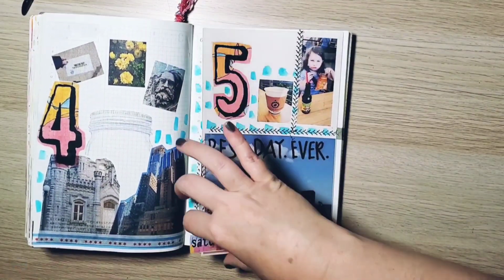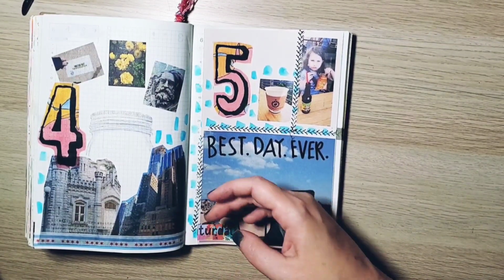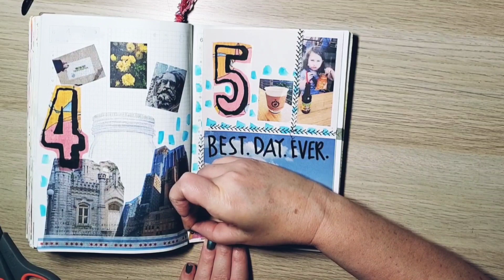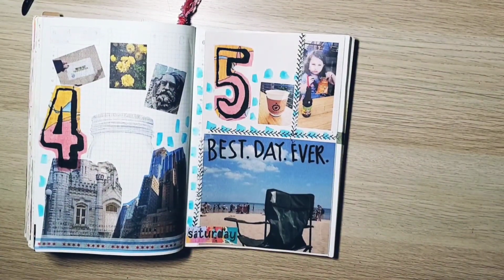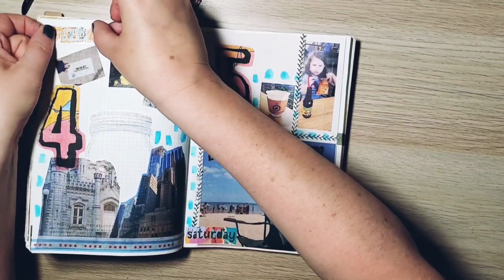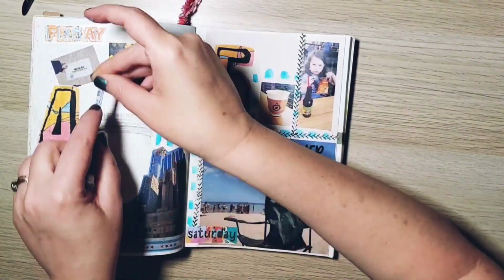Then I stuck down this Saturday and I realized, okay, wait, I have this flap. What am I going to do? So I decided to do a little workaround where it still says Saturday, but half of Saturday is on one page and half of Saturday is on the flap. So that was kind of a fun little workaround.